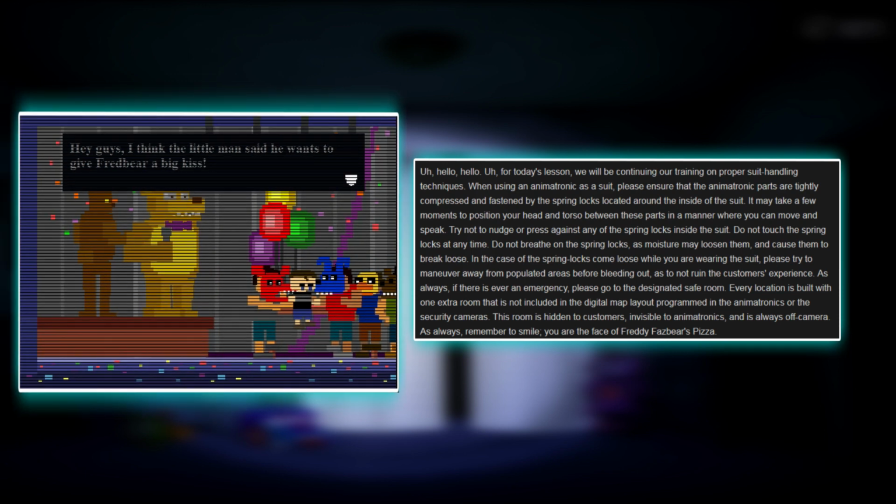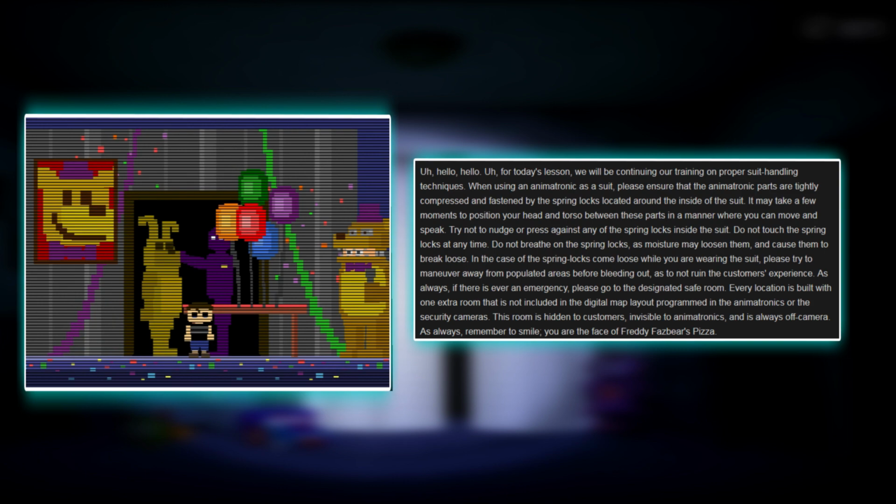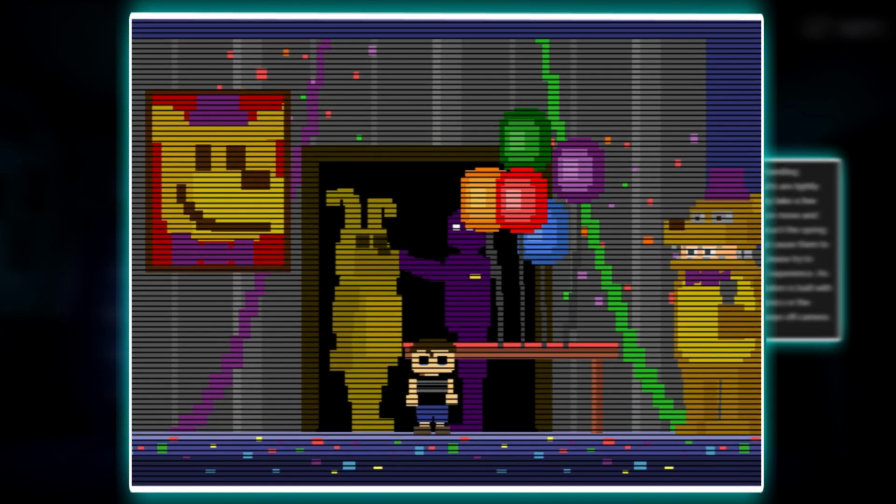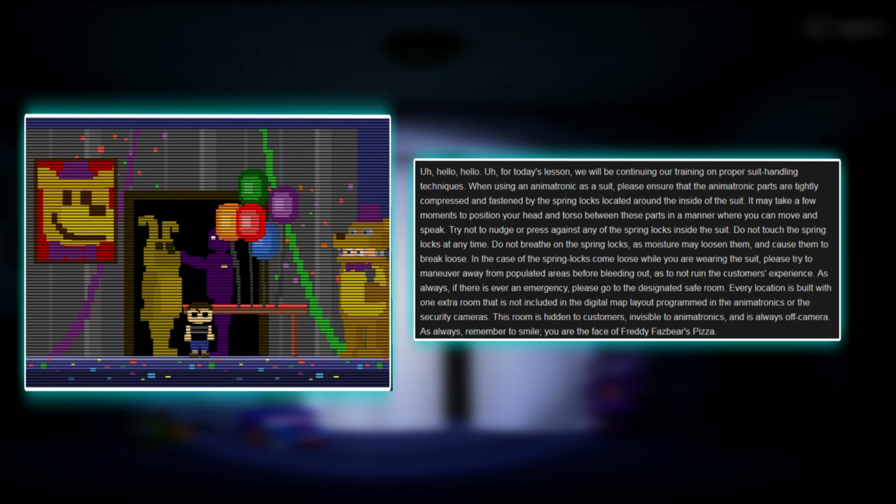suits that have this spring lock ability, and I believe we actually see this in Night 2 of Five Nights at Freddy's 4. Yeah, and in this night, we are basically introduced to the purple guy putting on a spring bunny hat onto a person, and it just kind of links between the Five Nights at Freddy's 3 phone calls about putting on the suits. It's almost like this purple guy is training this person how to wear the suit properly.